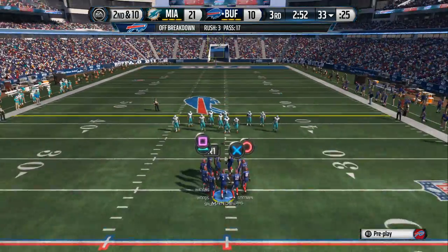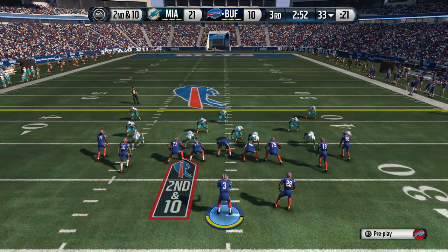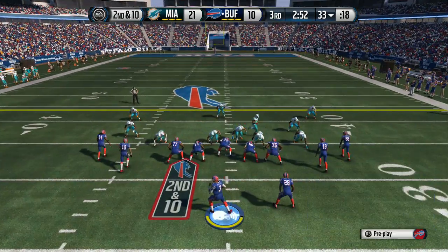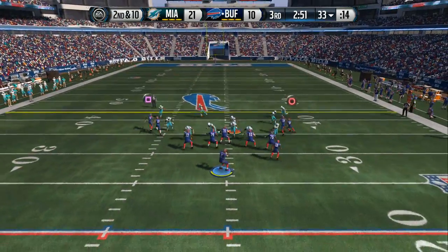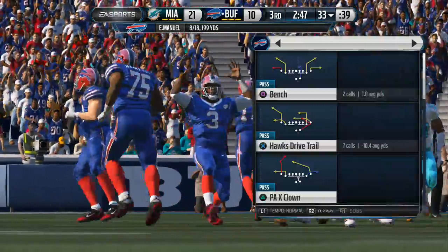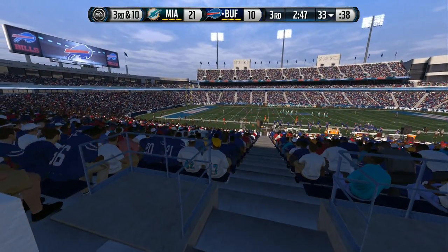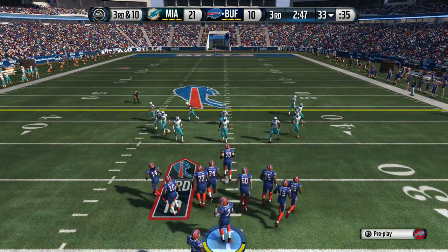Second down coming up. Nickel formation here for the defense. Manuel from the gun, heaving it down the field, and it's incomplete. If you're going to miss a deep throw down the field, miss it long. That time the quarterback has the receiver open, but he overthrows it.